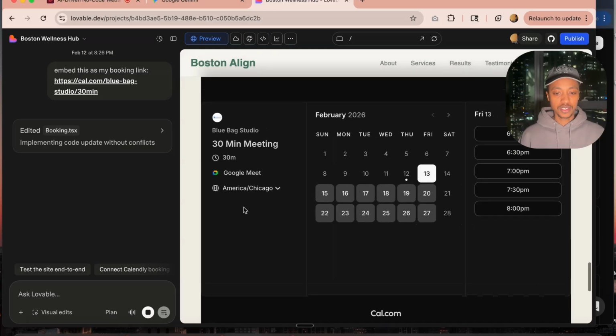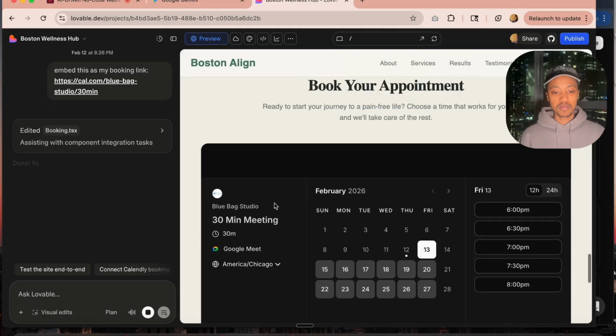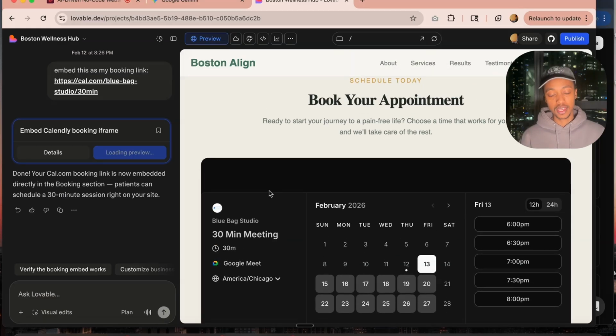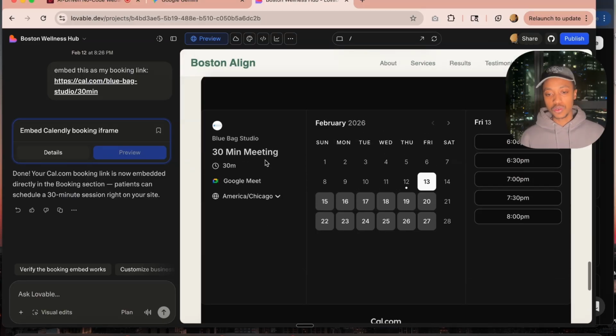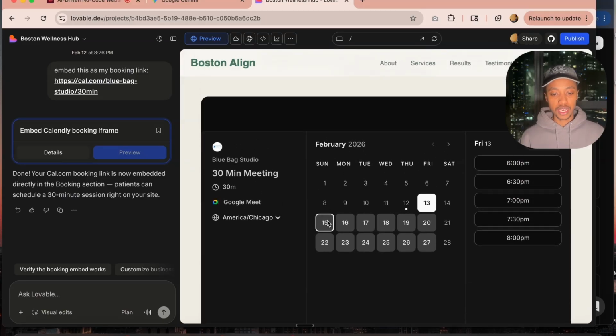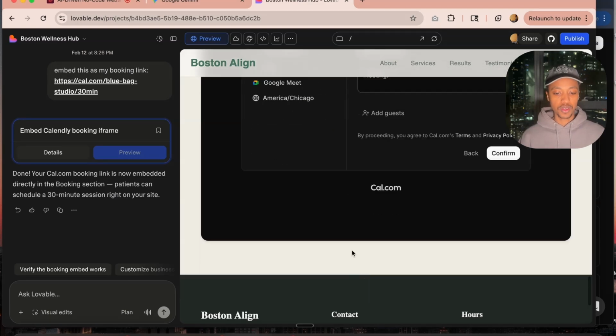So as you saw right now, in just a few seconds, literally less than a minute, I've been able to embed my calendar booking link into my website in under a minute. So this is great if you use Calendly or whatever other tool used for booking appointments. People can select them directly on your website and book a time to speak with you or work with you.